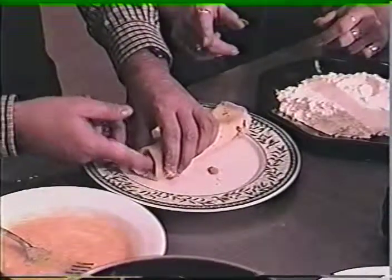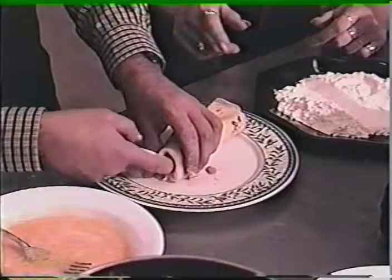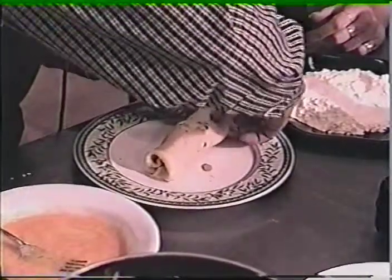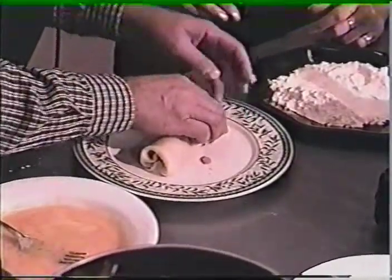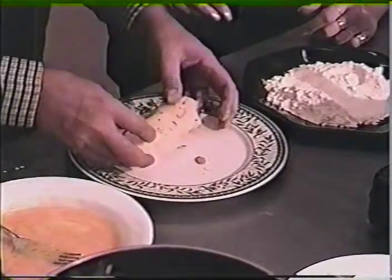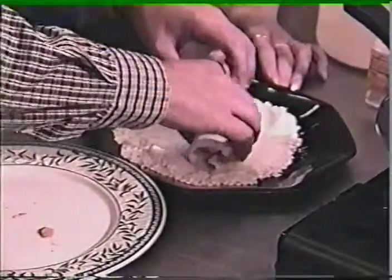See, here we have, he's pushing it in. It's just until it holds. It holds itself. Other side. It seems that it holds. So we go into the flour. Egg.